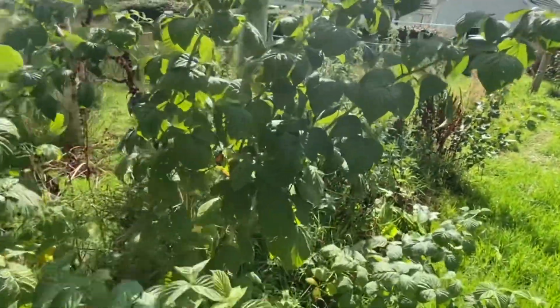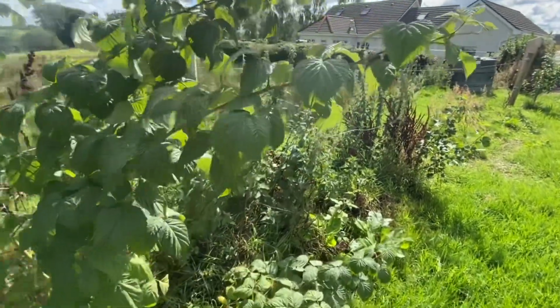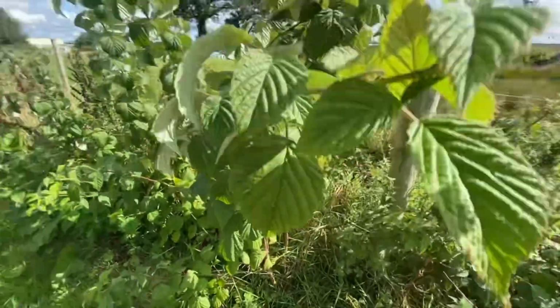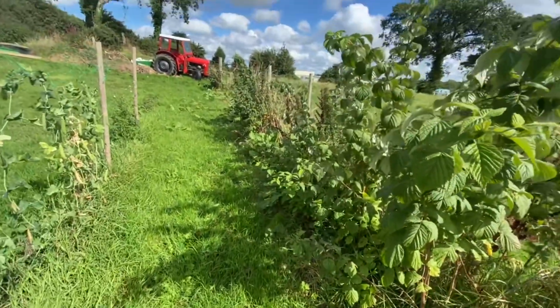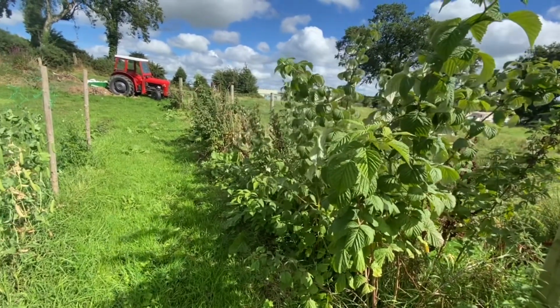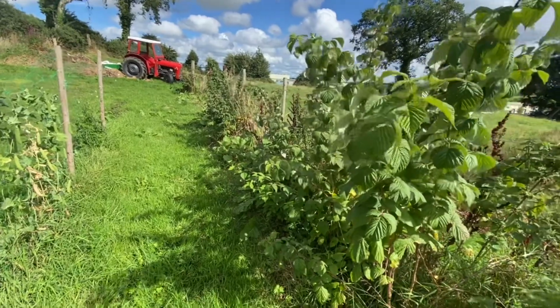I would like to rework this bed. It's not working very well at the minute. Lots of weeds as well. But we'll see if that's something I get to this year, because it's quite a big undertaking to get this bed sorted out. So I may get to this over the winter and I may not. We'll just see how it unfolds.